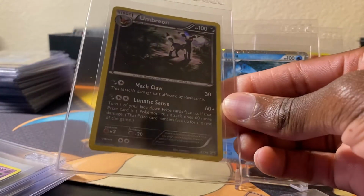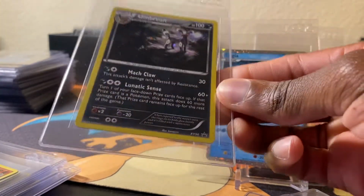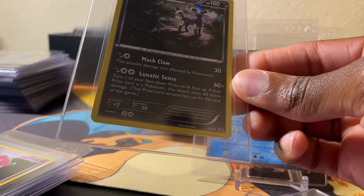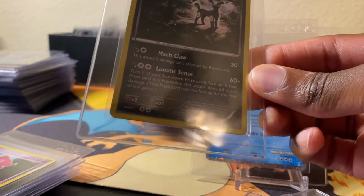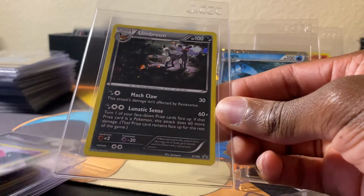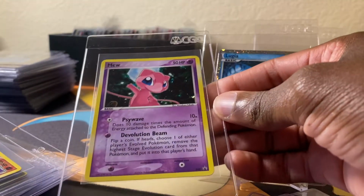Umbreon, love this card. This is from XY. I think I remember Pat doing, was it Pat? Or was it Squeak? Someone doing like a guess-the-card-price. I may have it wrong, but one of those cards was there and someone guessed and it was way off. They thought it was like a $5 card, but this is actually like a $30 to $40 card. Mew, everybody wants this one.